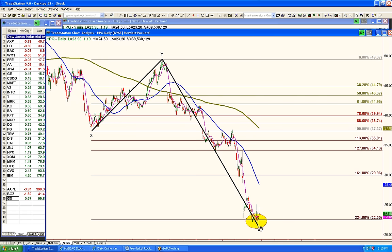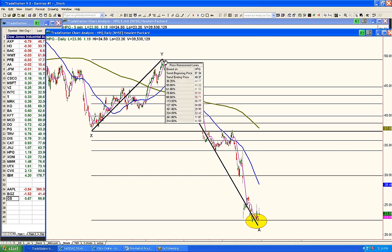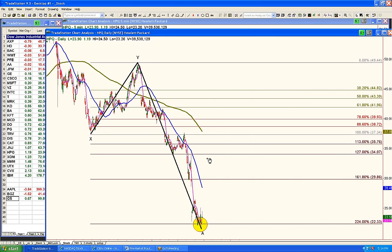In order to find a reason for that low point here, I go to the prior swing. And what I'll do is I'll measure the prior swings from above and below that 50 moving average. I'll use my extensions, 113, 127, 1618, and 224. Now look at this. 113, we got a bounce. Well, they tried. 127, they got a bounce. 1618, we got a bounce. 224, we haven't bounced yet, have we? Okay. So what I'm looking for on a daily chart, bouncing off this 224 extension, is somewhat of a V reversal pattern.